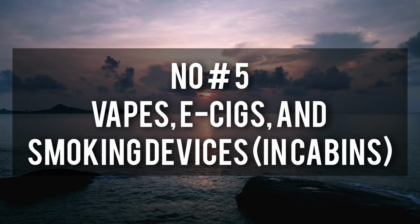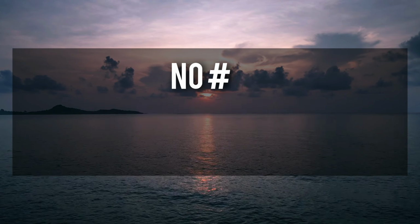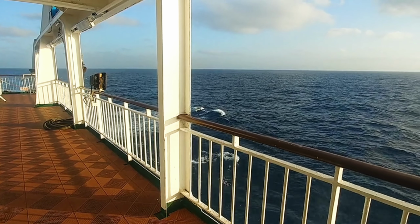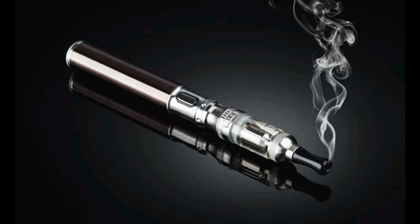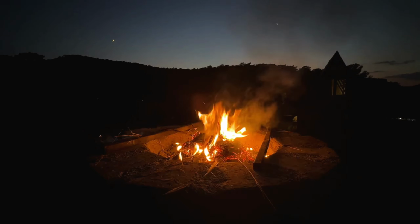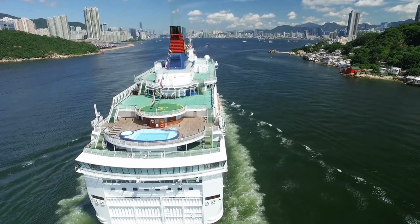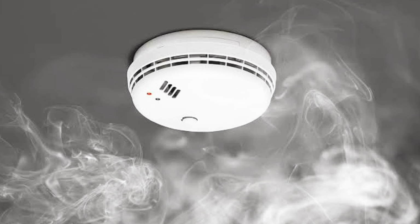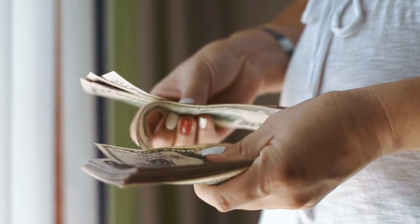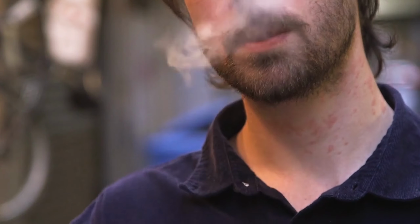Number 5. Vapes, e-cigs, and smoking devices in cabins. While many ships have designated smoking areas, vaping or smoking in your cabin or balcony is a big no-no. It's not just about smell, it's a major fire risk. Most cruise lines monitor smoke detectors in every cabin, and violations can lead to fines or even being removed from the cruise. Stick to the approved deck areas if you need a puff.